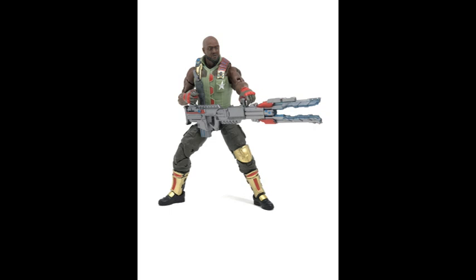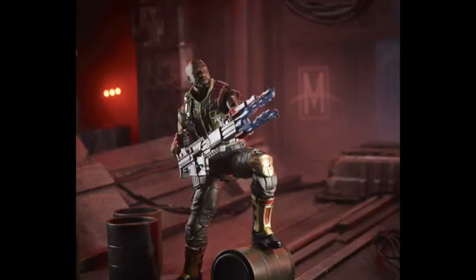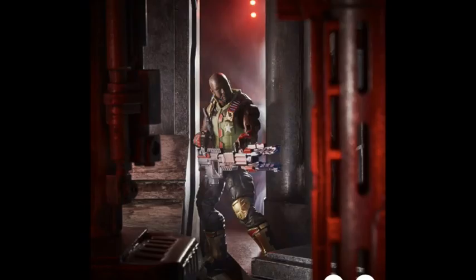The G.I. Joe Classified Series Roadblock action figure, ages 4 and up, retail price $19.99, available June 1st, 2020. Yo, Joe! G.I. Joe explodes into a larger-than-life era with brand new 6-inch scale action figures, evolving classic characters fans know and love into highly articulated 6-inch scale with premium deco and details.